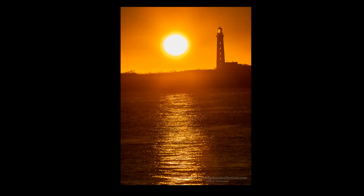There's often a question when people are taking pictures of sunrises or sunsets about what the exposure should be. What's the correct exposure? And the answer really is that there's no absolute correct exposure. And you have some options with this. It depends on what you want to highlight.